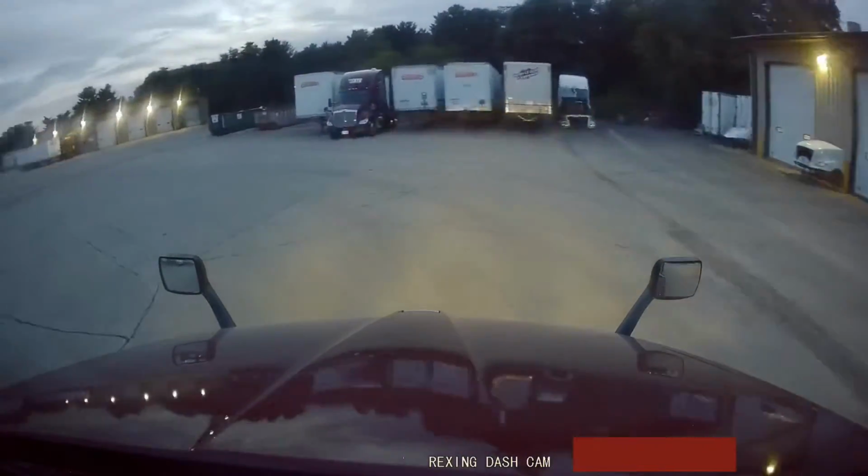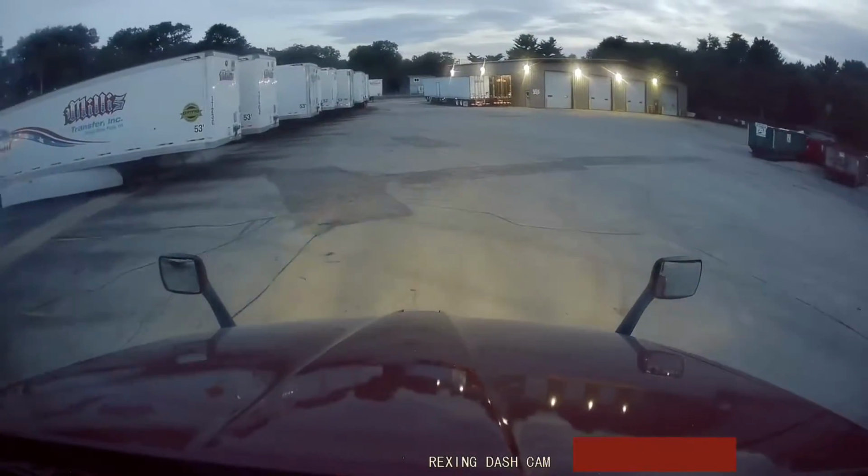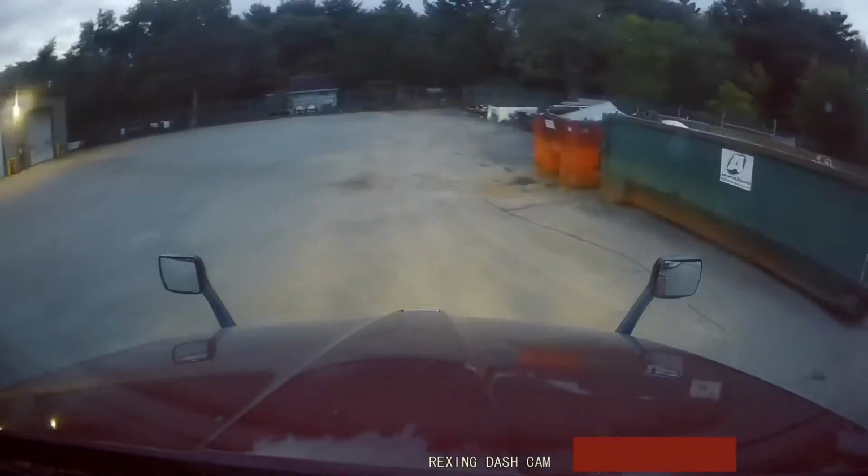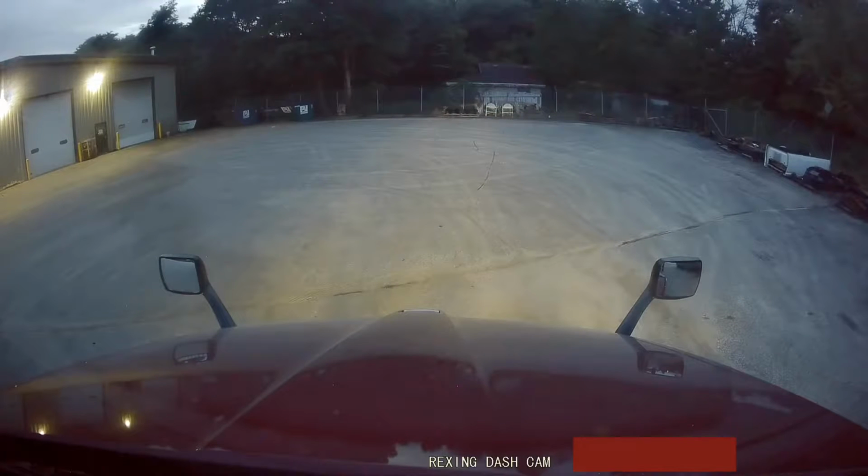Dispatch came through. They gave me a load that was already sitting at Black River Falls, so I had to come to Black River Falls and do a drop and hook where I dropped my empty and then picked up a loaded trailer at the trailer yard, which is across the street from Black River Falls headquarters and terminal.